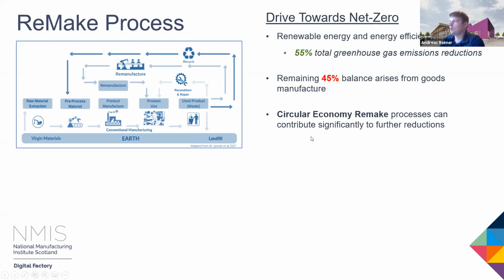So I'm talking about circular economy. I need to roll back a little bit and explain what we are currently. And currently, obviously, we are in a linear waste system. So basically, we have a production from virgin materials to manufacturing, usage, and then it goes into landfill. So it's a linear system. So using it and then throwing it away.